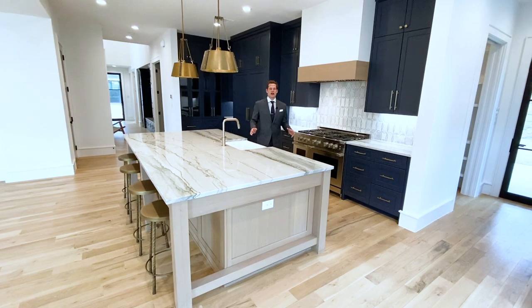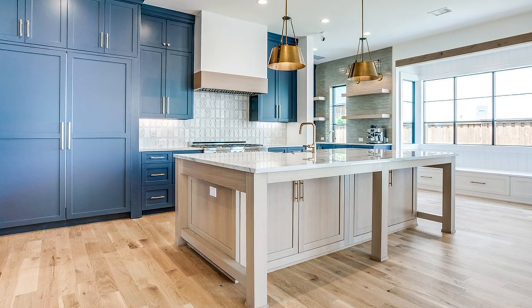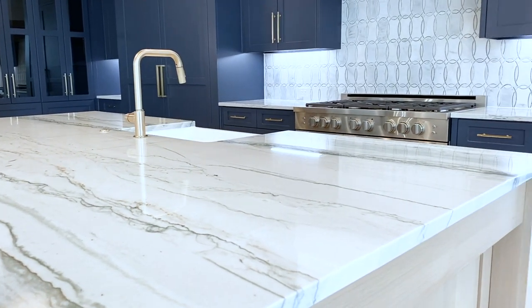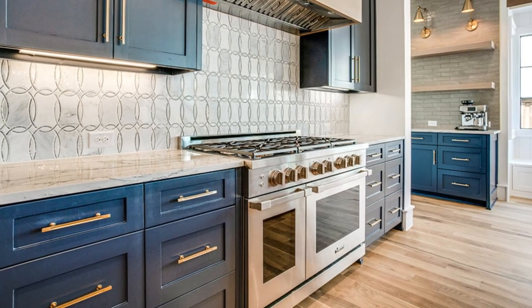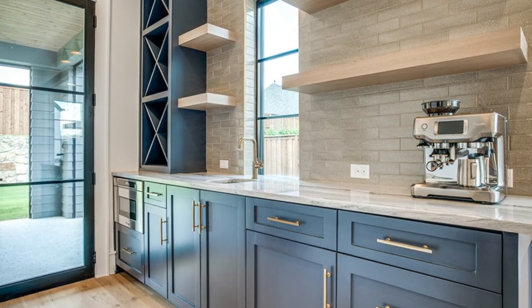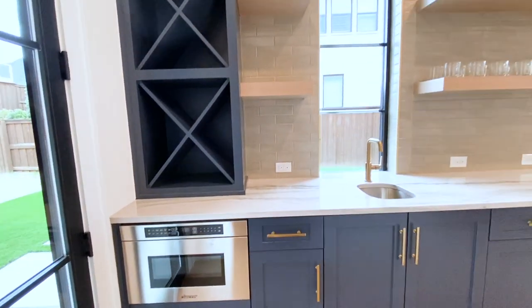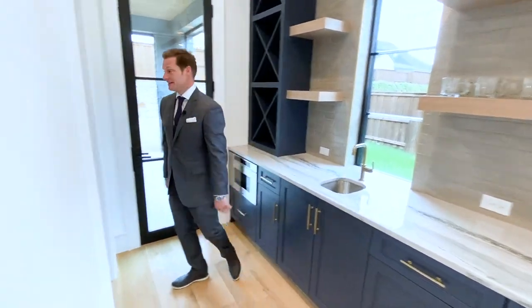This open kitchen concept is great if you want to have family or friends over, entertain, or just enjoy a great meal. The kitchen includes this large slab quartzite island, a decor commercial style custom range. The quartzite countertops are continued to the wet bar and prep sink area, which has floating shelving as well as a lovely brick backsplash. And one of my favorite things about this home is the size of the pantry.